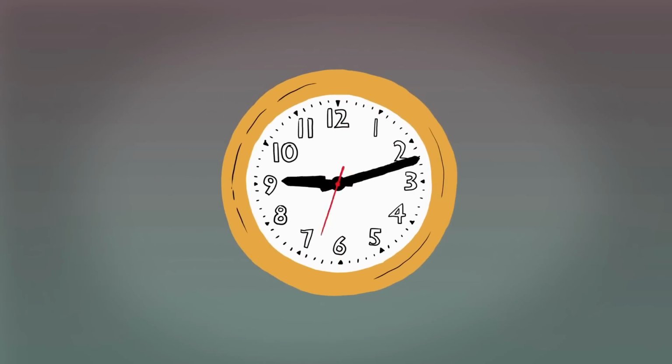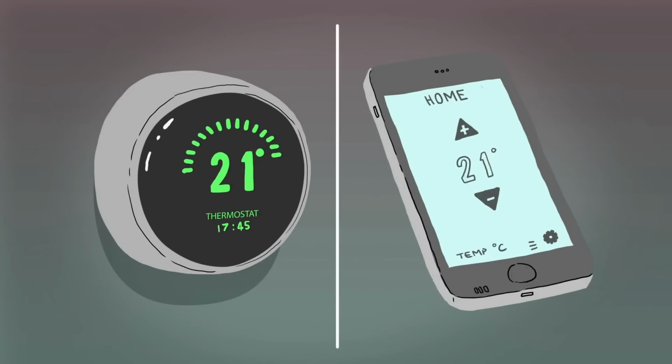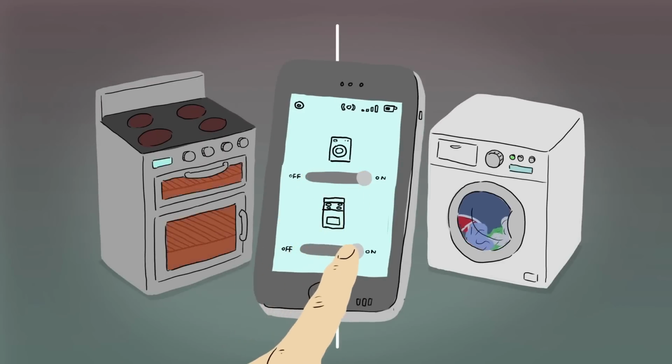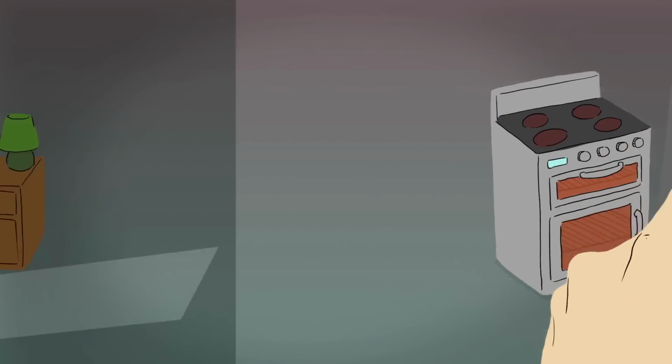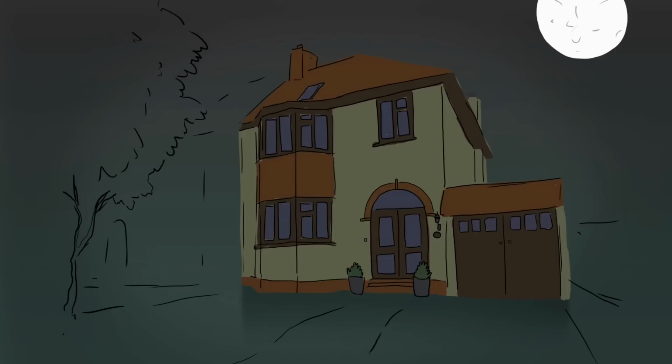Going to be home from work at a different time? Smart heating technology means you can control your thermostat from your phone, so you won't be walking into a chilly house. On your way home, you start the oven to heat up your dinner, and even turn on your washing machine so you can empty it straight away. And after a long day, you roll into bed, and with another quick check on your phone, you can rest assured all your lights are off.